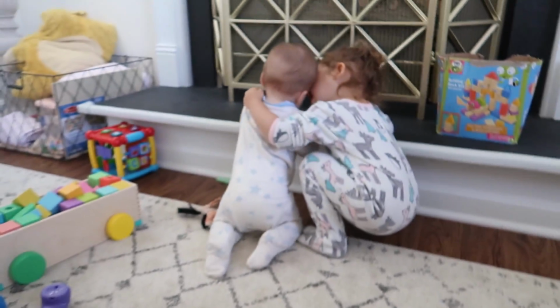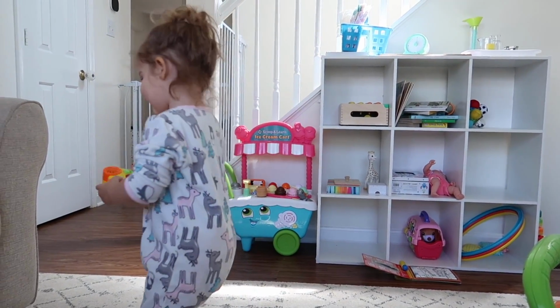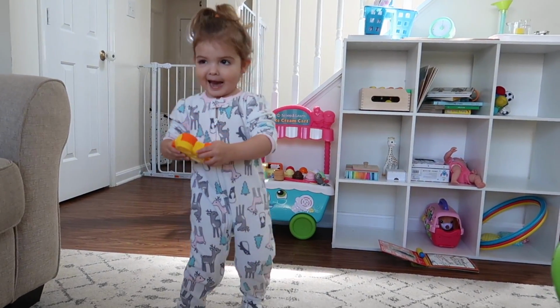Riley, a little too hard. A little too hard. You gotta be gentle. You're a little baby. Oh my god. This toy needs to disappear because it makes the most annoying noise. Riley. Riley. I disappeared that toy.